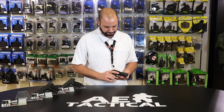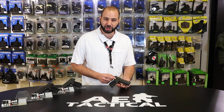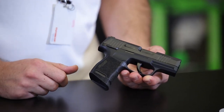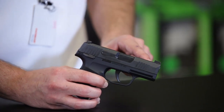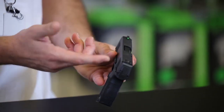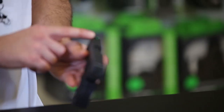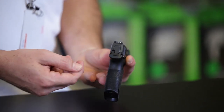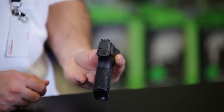Heading rearward on the pistol, we can see that this model has a manual thumb safety, which is ambidextrous. The serrations at the rear are for manipulating the slide accordingly. Front and rear sights exist. It's an X-Ray 3 day and night sight set from Sig Sauer. It is quite popular on the market, and towards the back, you would see that it has the grooves or serrations for anti-glare as well.